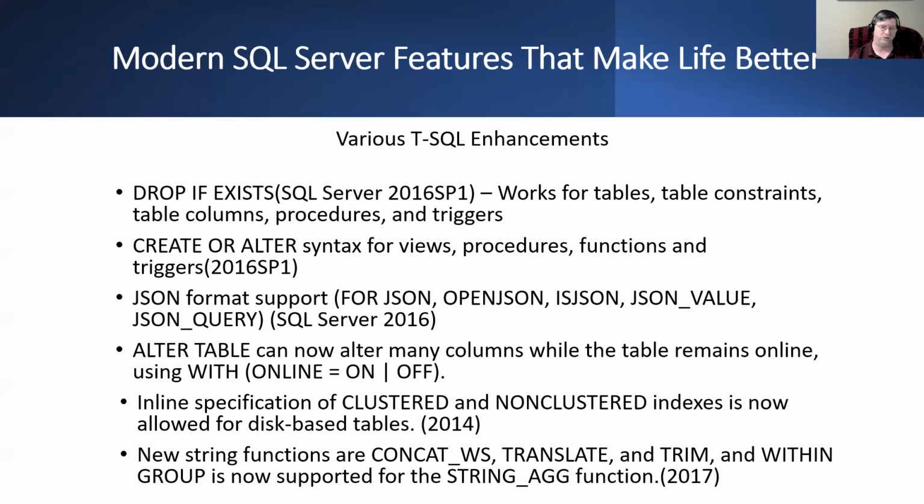Also, there's a number of string functions that were introduced in SQL Server 2017. And the one I'm going to talk about is that trim function there that you see.